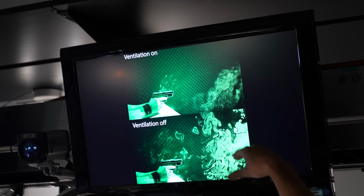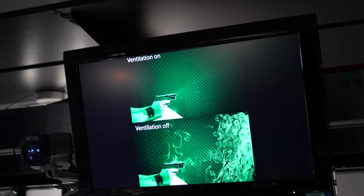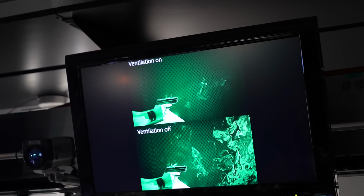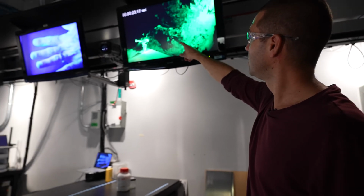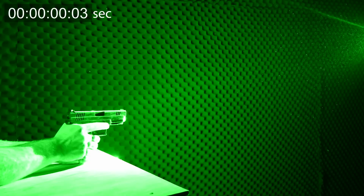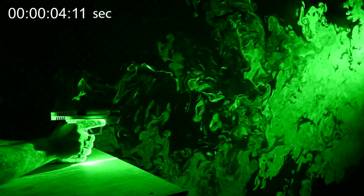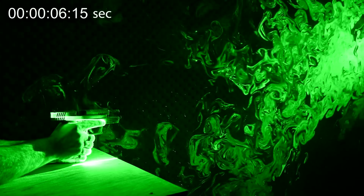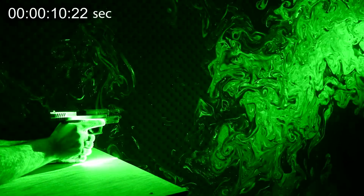This is looking at ventilation inside an actual gun range, but look at all this. This is all gunshot residue that you can't see with the naked eye, but it's there. So you can imagine if you're inside a home, this is 5 shots in a few seconds, enormous amounts of material. A lot of this is landing on the hands of the shooter, but unfortunately, a lot of it is also being dispersed into the local environment. It goes way farther than I expected.